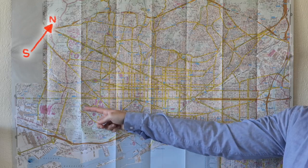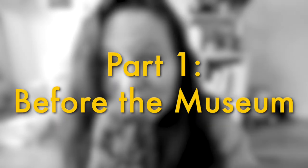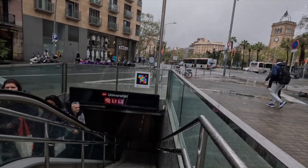Good morning. So this morning I am really tired, I don't know why. I am going today to Montjuic for the whole day. Part 1: before the art museum opens.